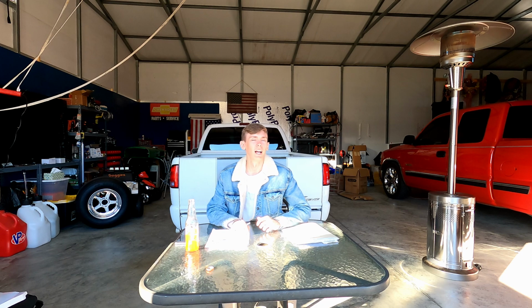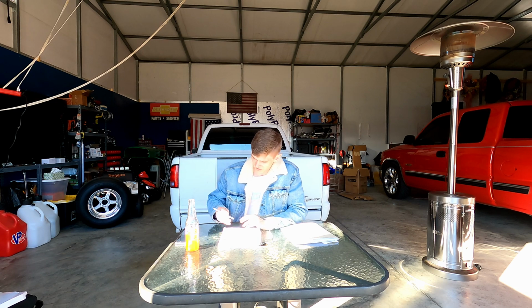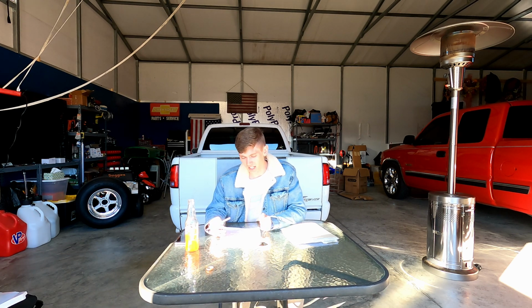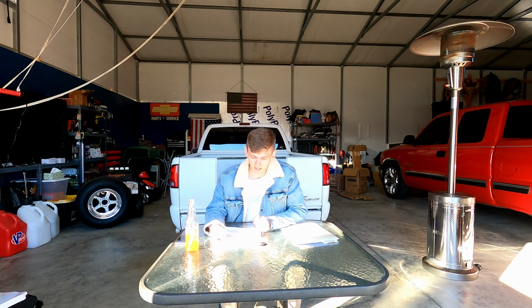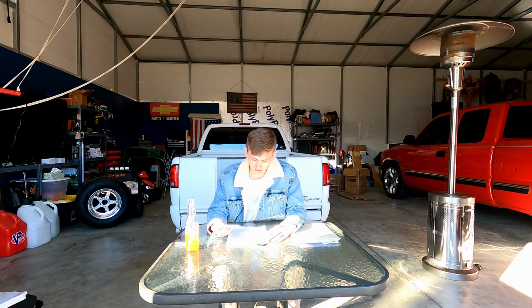I got something good for you today. I'm going to talk to you about the truck, about how much I got in it. I'm going to break my heart, make myself upset, seeing how much money I got in this truck. I'm going to tell you how much money I got in the motor, the trans, the paint, the gas, back and forth to the parts store. I want to show you all of it. Might as well jump into it. Let's go to work.